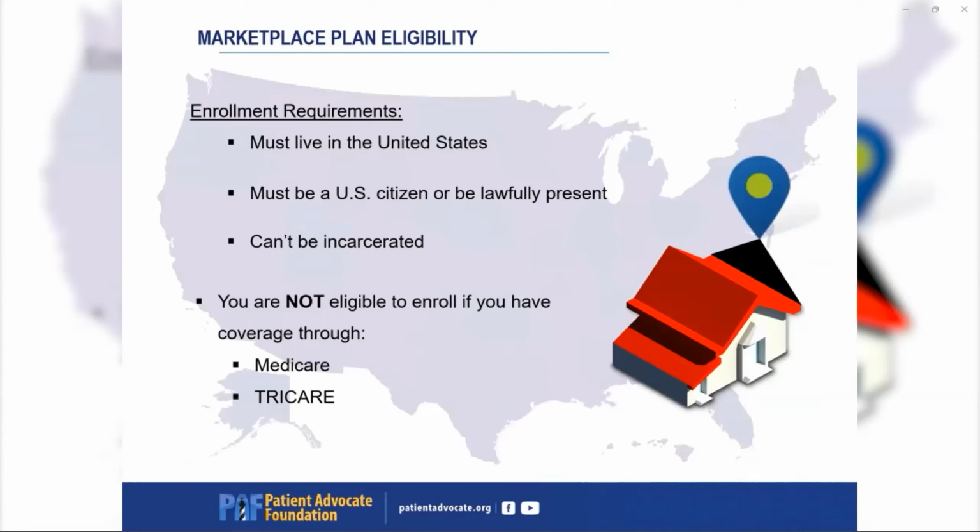Touching a little bit more on the health insurance marketplace, to be eligible to purchase insurance through this exchange, you have to live in the US, be a US citizen, or be lawfully present, and you cannot be incarcerated. If you have Medicare or TRICARE, you cannot enroll in a marketplace plan. And it's actually illegal for somebody to try to sell you a marketplace plan if you do have that kind of coverage.